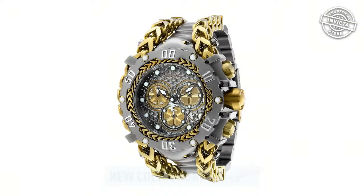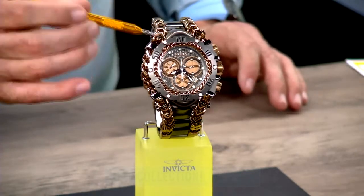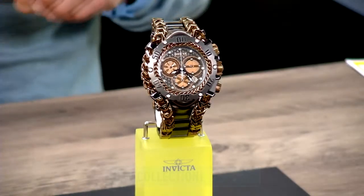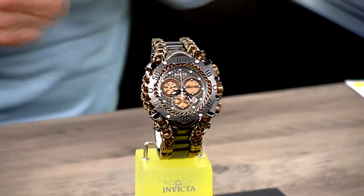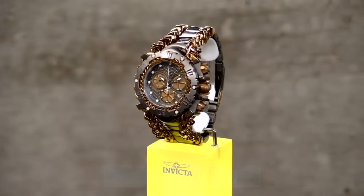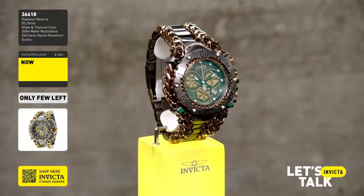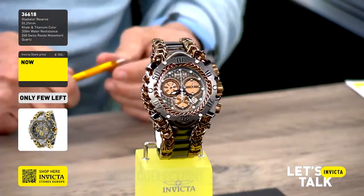Yeah, but we call it khaki and titanium. You see the color combination? Much better. It's more to the brownish side, and the gunmetal is more to the charcoal side. You see that? It's a fantastic color combination. It's a 55.2 millimeter casing, so it's quite a big, chunky watch. It's for the Invicta lovers out there that love our higher end pieces, our bigger pieces.